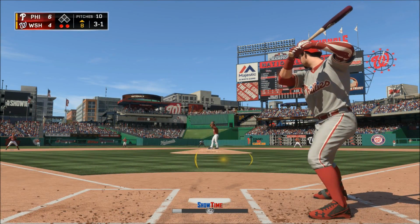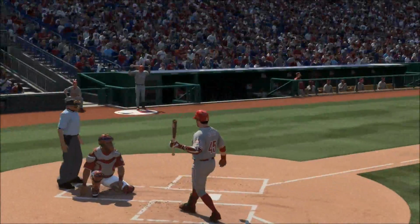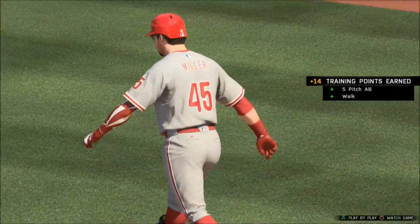Digging in. You know he's all worked up. That's a perfect time to drop a curveball or a changeup on him. Great pitch call right there. And he looks at ball.